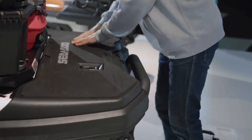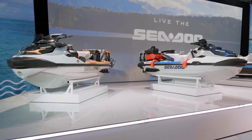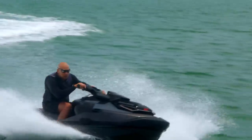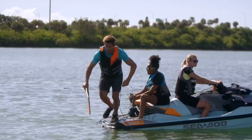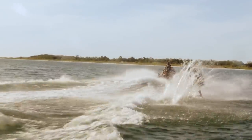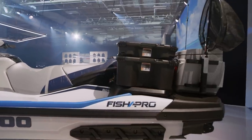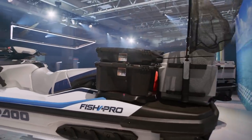The rear deck extension comes stock on the FishPro Sport and Trophy and is available as an accessory on the GTX, RXT, RXTX, and Wake Pros dating back to 2018. Let's take a look at some of the link accessories you can add on the link multi-cargo rack and rear deck extension.